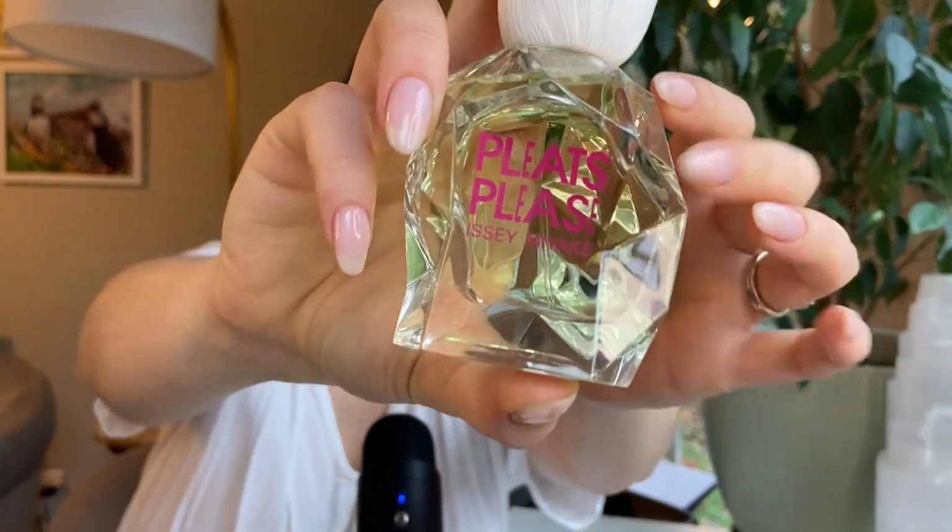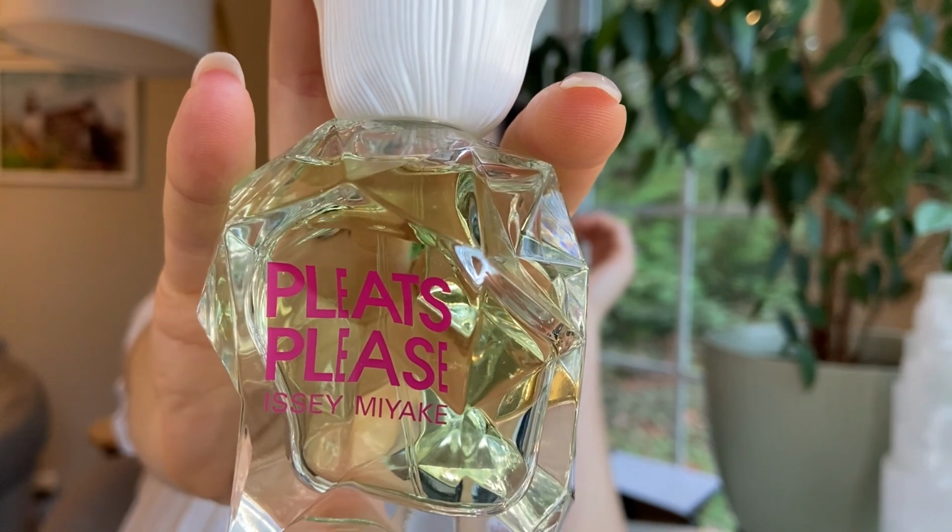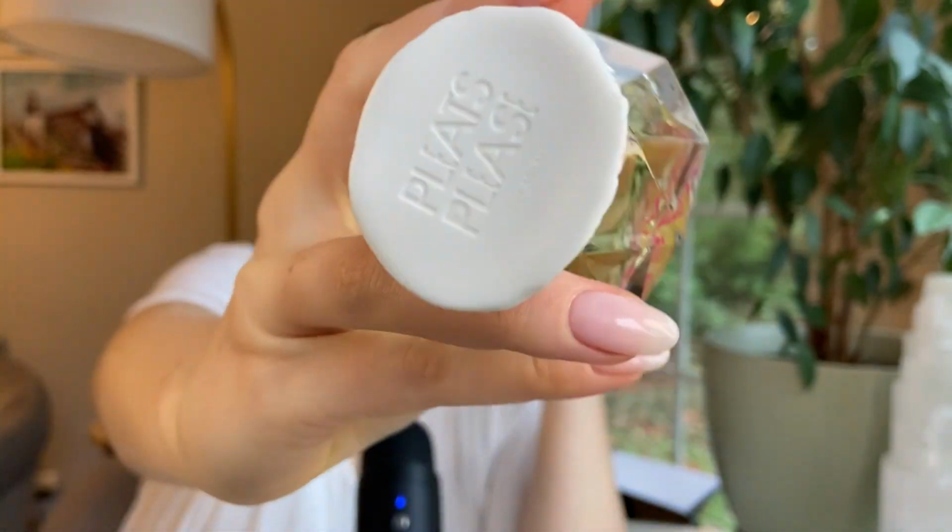Really nice, and I don't really hear people talk about this one much. I only know about it because I think I just got a sample randomly at one point from a seller on Mercari, and yeah, I really liked it, so I went ahead and got the bottle. So that is Pleats Please Low by Issey Miyake.